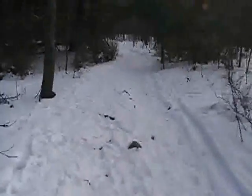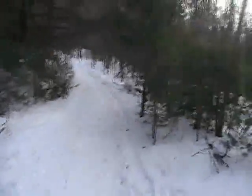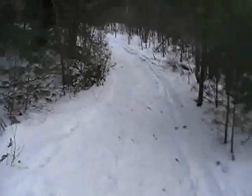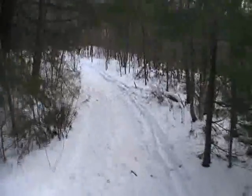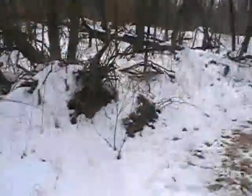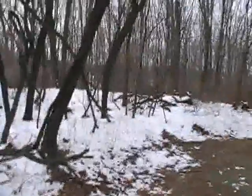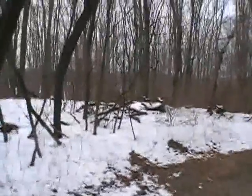So you're hiking up mountains in the snow is a bitch. Even with minimum gear, you slip in and the incline just beats you up. Okay, that was a little bit of a workout. Alright guys, let's just sort of scan around here. We're going to be coming up to the debris hut here.